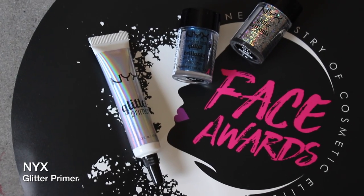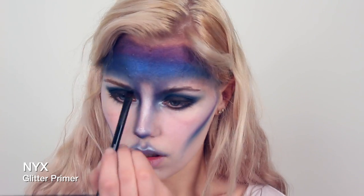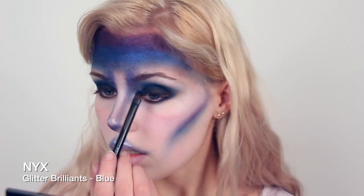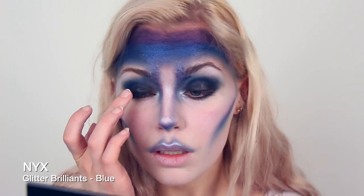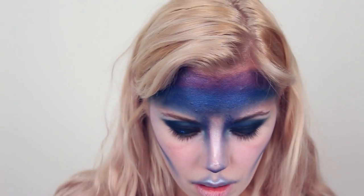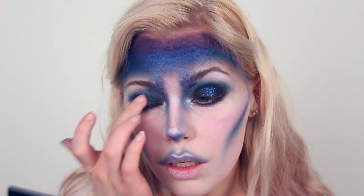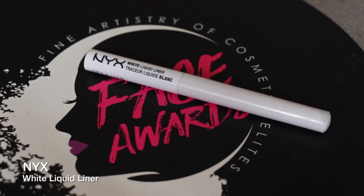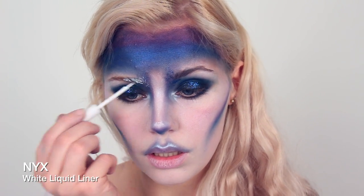I'm taking NYX Glitter Primer, and I use a blue glitter and apply by my eyebrows and on the center of my eyelids. Then I'm using a white liquid liner to make my eyebrows white, and then I also create dots on my forehead that will be stars.